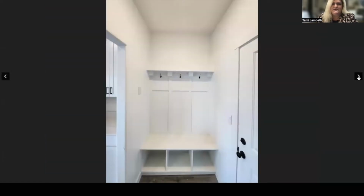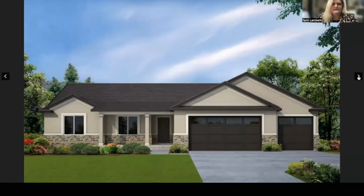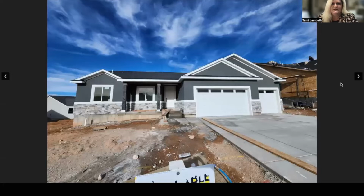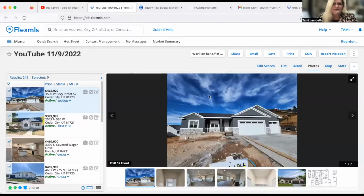Your mudroom off the garage. That's a rendering. And the floor plan. Okay, that's all the pictures. So that was just a quick one. Okay, so we're gonna go back to our list.